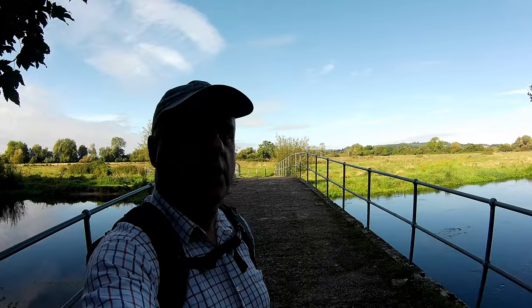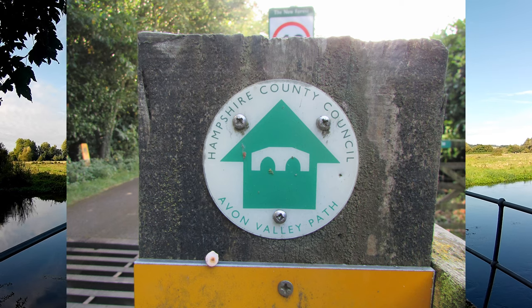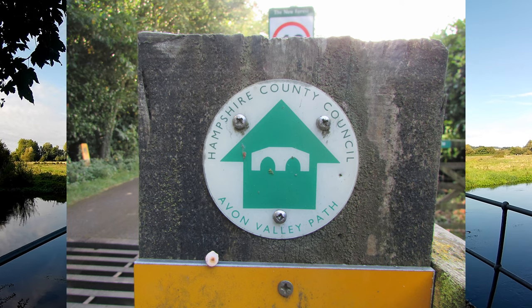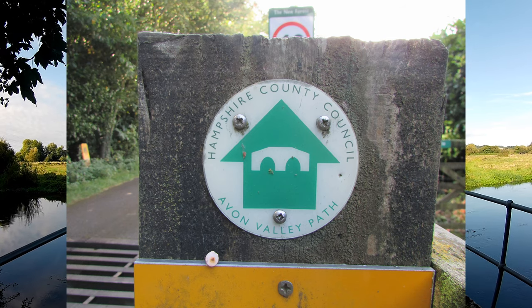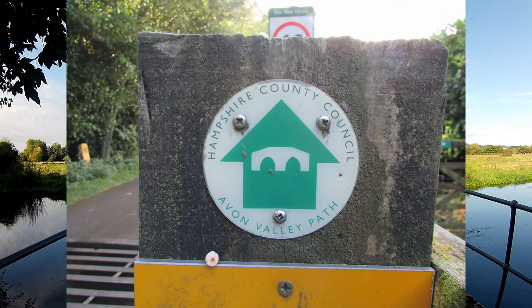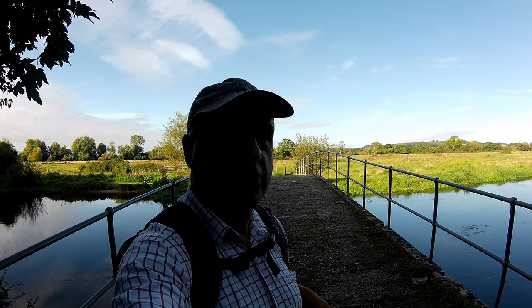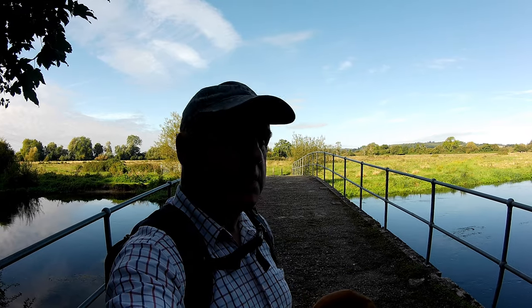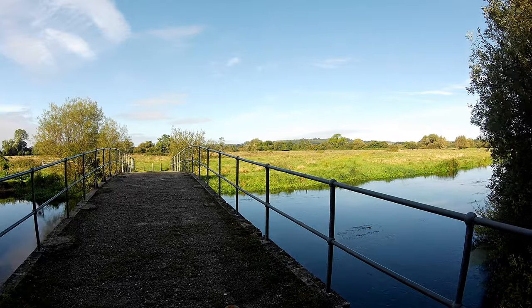Well, part of our walk today follows the Avon Valley Path, which is a 34-mile long-distance path established in 1992 that goes from Salisbury in the north down to Christchurch by the sea. And effectively, it follows the path of the River Avon itself. Speaking of which, it's just by me. So let's have a look.